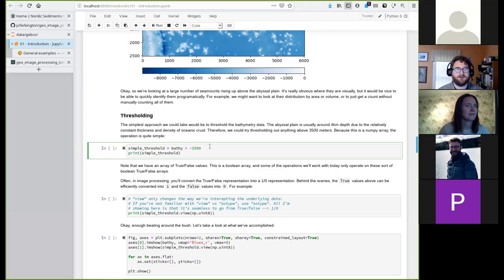And segmentation in more general terms is breaking an image into different regions. When we talk about segmentation, all we mean is trying to identify separate regions, separate features. So let's start out with this. It's thresholding, so we're doing a classification here. We're going to get ones and zeros out of it. This is a NumPy operation in this case. We'll just look at anything above 3,500 meters.